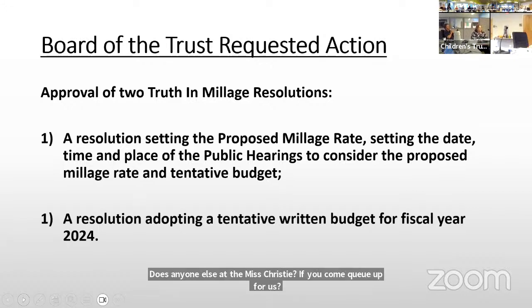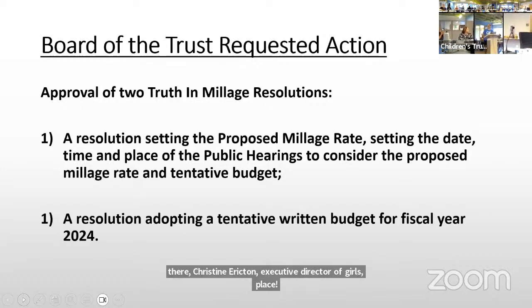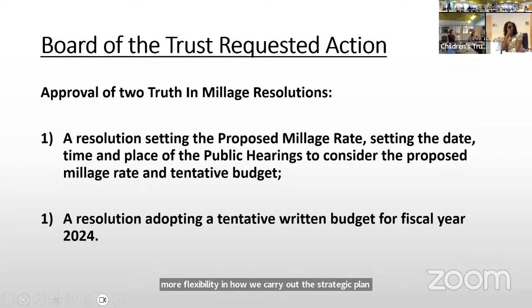Hi there, Christy Harrington, Executive Director of Girls Place. I appreciate the advocacy because I think in serving on the steering committee that yes, there are providers, but there are people who are investing in our community, making systemic changes. And so limiting that right now is a little scary in the sense that if you don't limit it, if you increase it, as Ken has said, then it allows more flexibility in how we carry out the strategic plan. Thank you. Anyone else? Once before we bring it back, all right, we'll bring it back to the board.